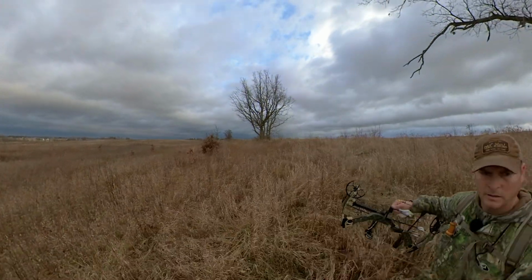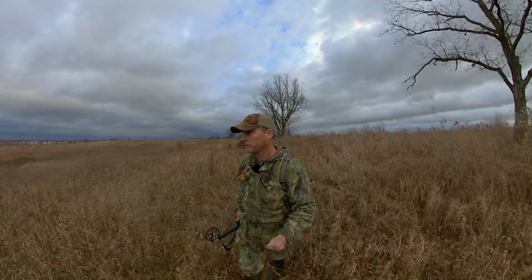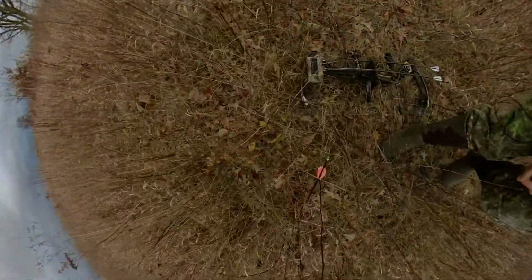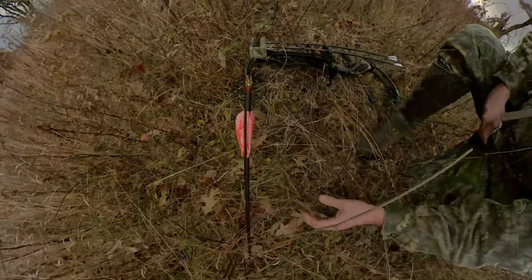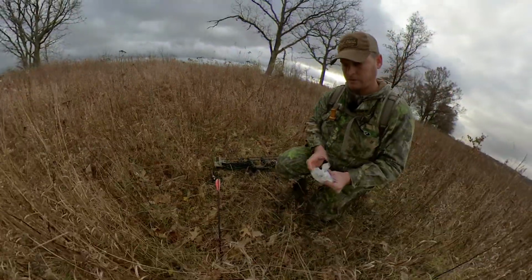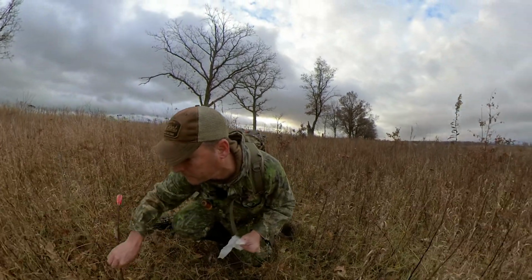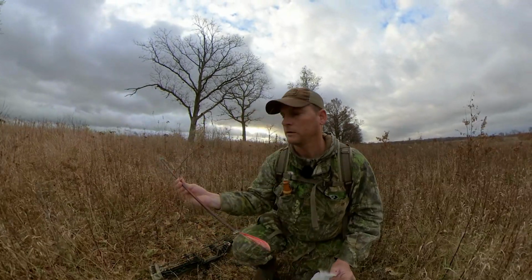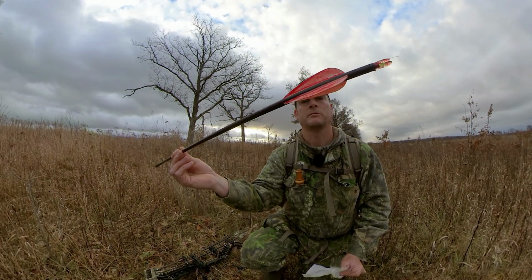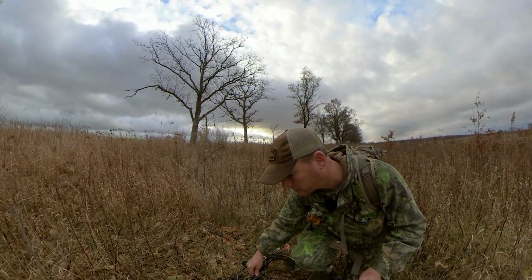Here's my knot. You know what? The fletching on my arrows are white. And let's look at that. That's what you want to see right there. That's perfect. We're gonna mark the hit site. Yeah, that's real good blood. That's some lung blood there for sure. And I'm betting I got into the heart too.